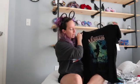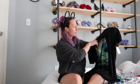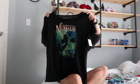I don't actually own any Little Mermaid shirts, which is kind of crazy to me, but this one is super comfy. Again, it is Disney branded. There's the Disney logo on the inside. Super comfy to wear, flowy, like at the parks or just around the house.